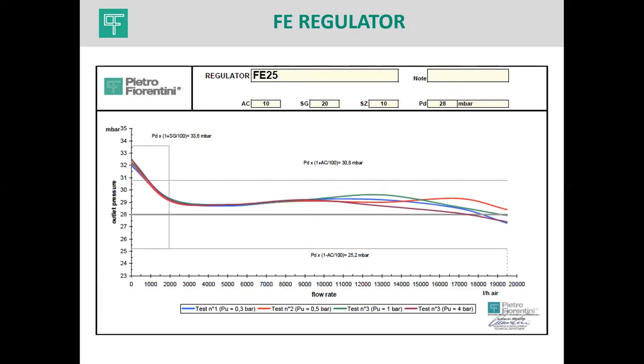This flow curve for an FE25 pressure regulator showcases the ability of this regulator to control downstream pressure with less than 1 inch water column droop inside the full range of inlet pressure up to the maximum flow rate capacity. In short, inlet pressure variation has no impact in the operation. With a single orifice per model, you can handle several meter sizes: class 250, 425, 630, and 800 meters.